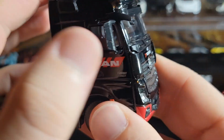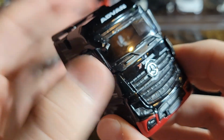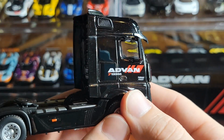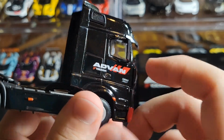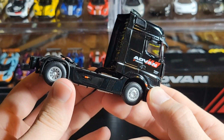The mirrors look pretty good on this. These aren't going to be rubber. These actually are hard plastic, but the mirrors do look good. I don't know what this little piece right here is, but yeah, the doors look nice. The detailing, all the panel work. You've got some venting up here. Yeah, it just looks really nice. Door handle detail looks really good. You've got some orange reflectors right here.